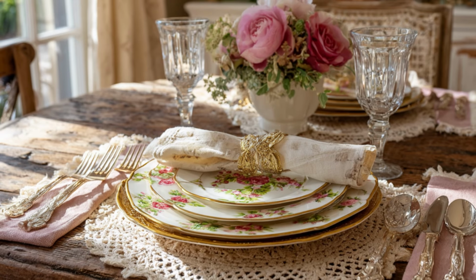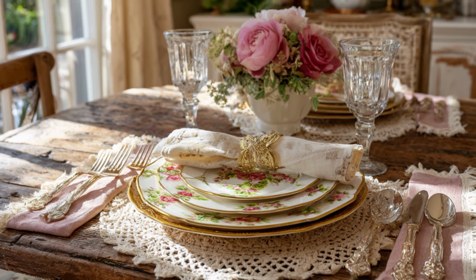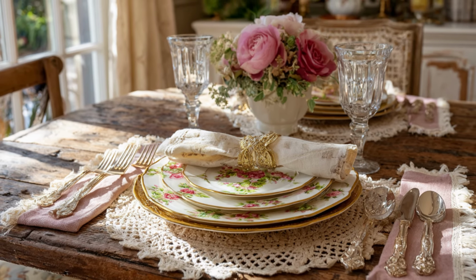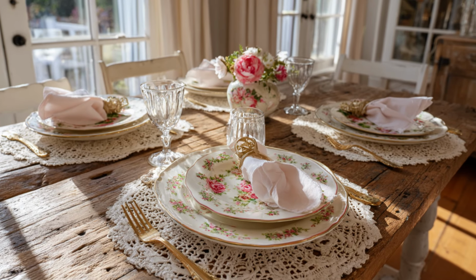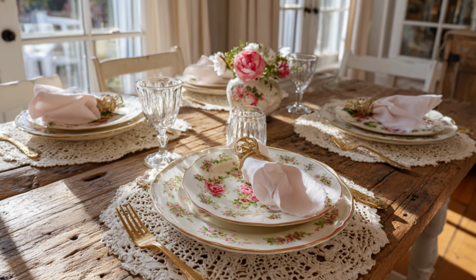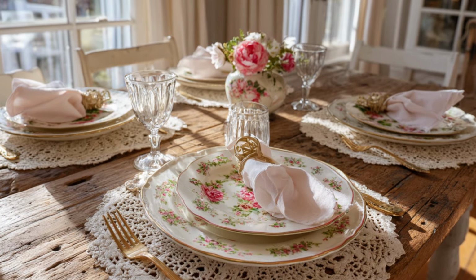Table settings can feature floral-patterned china, vintage silverware, and linen napkins tied with twine or lace. Layer these elements on worn wooden chargers or scalloped plates for an elegant yet homey feel. Every meal becomes an experience when surrounded by the charm and softness of thoughtful shabby chic design.